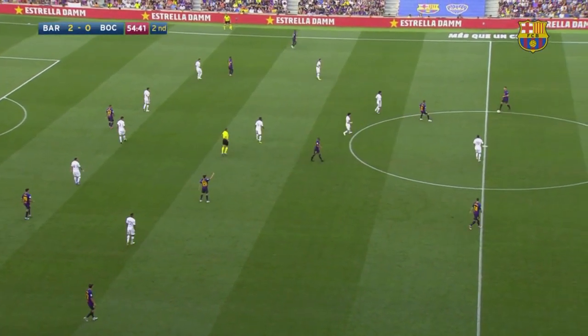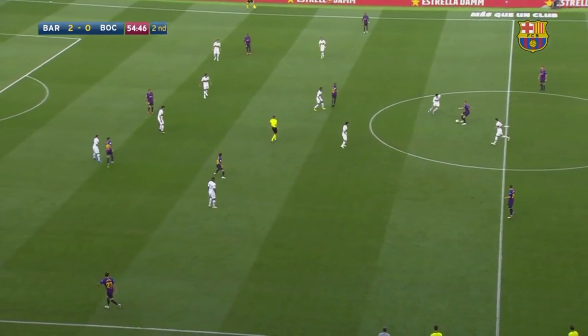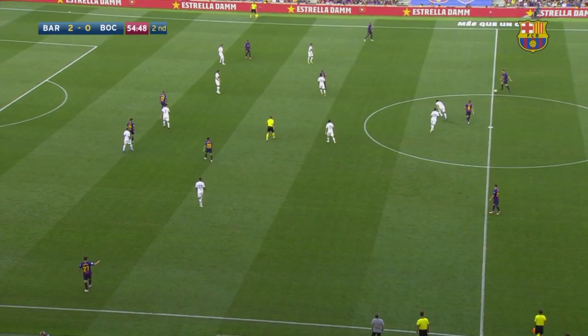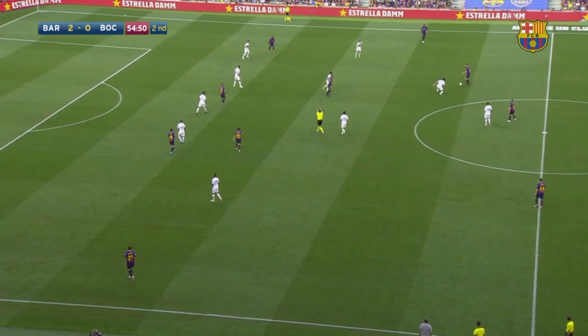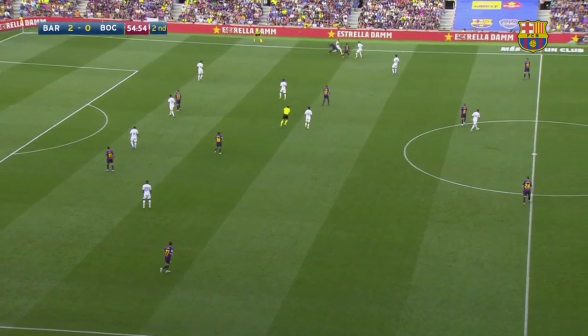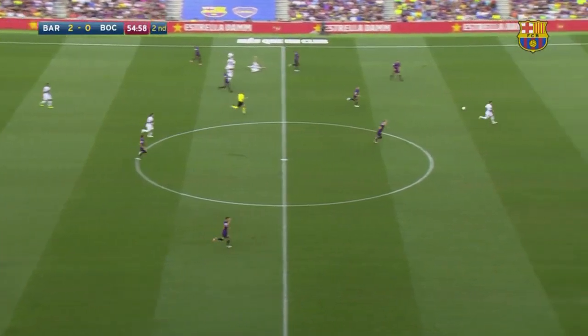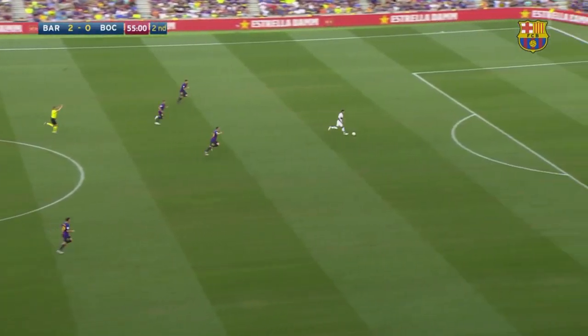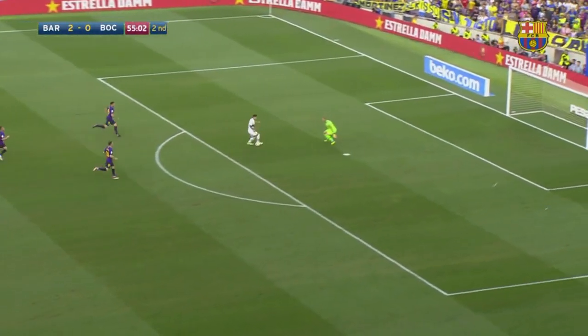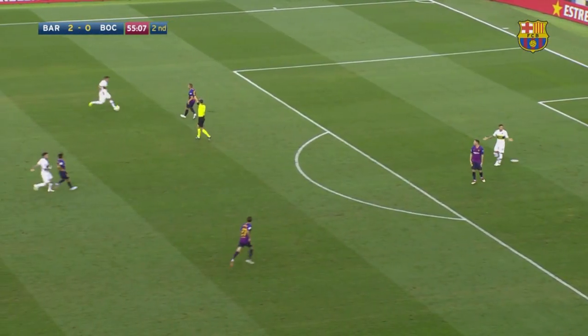Subs on for Boca, Pavon, Renate and Perez. Pavon also featured in the Argentine World Cup campaign. So Lassa brings the ball away for Boca Juniors. That'll be offside, surely. Well, no, there's no flag now. This could be a good chance for Boca. One-on-one on the keeper, and Silerson gets a foot in.